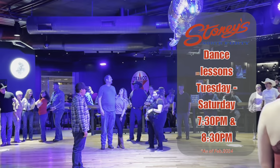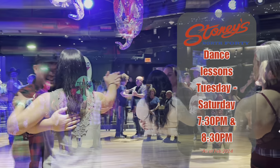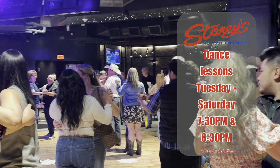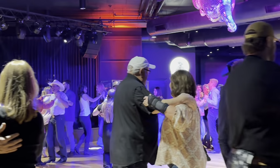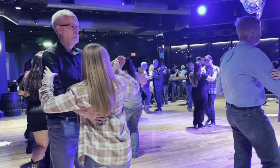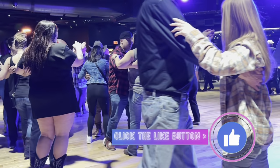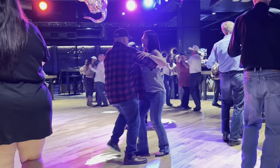Okay, so right now they're doing two-step lessons. That's why everyone's out here. That's why the lights are up and there's no music, where everyone's kind of just getting the partners going. There's no side to side for this one. It is just walking in a straight line. So followers should have that arm on the outside. Left, right, left, right. Quick, quick, slow, slow, quick, quick, slow, slow.